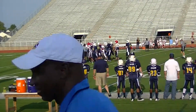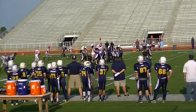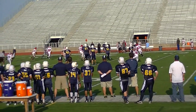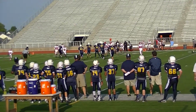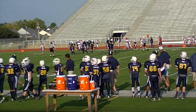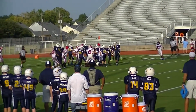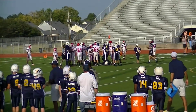Inside. Nice gain on the play. Number 17, Carson Denner on the right side. More than enough yards for a first down. Fumble on the play. Looks like Denner recovered the fumble.